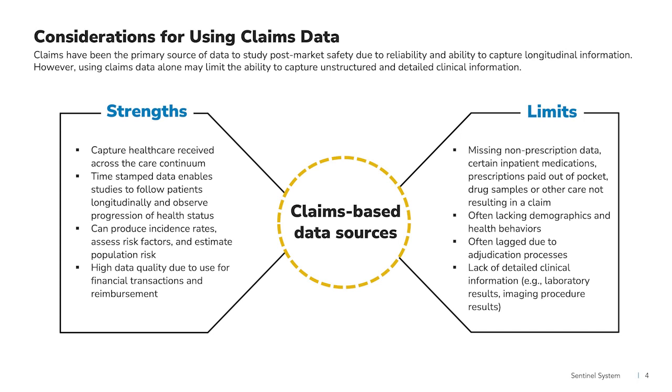Limits. Limits of claims data include: missing non-prescription data, certain inpatient medications, prescriptions paid out of pocket, drug samples or other care not resulting in a claim; often lacking demographics and health behaviors; often lag due to adjudication processes; and lack of detailed clinical information, for example, laboratory results or imaging procedure results.